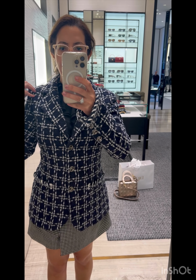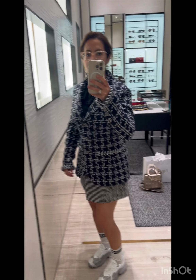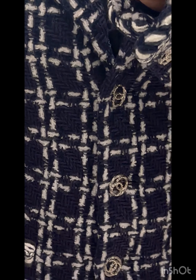Alright, this is a blazer. They're going to see if they can fix it by Friday. I like it. It's navy with white. Yeah, she's coming.